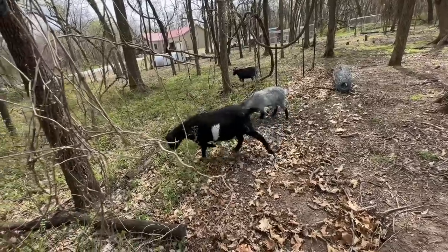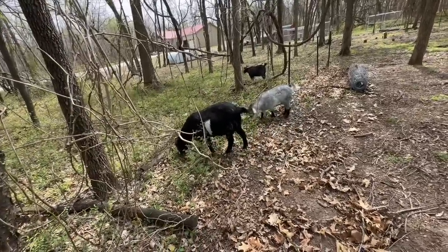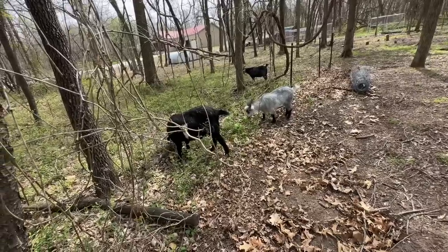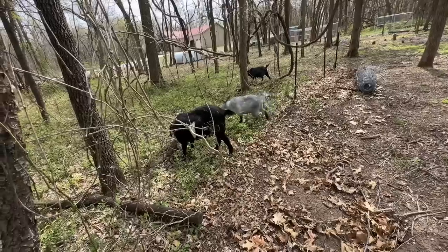You boys hang around up here and Grandpa go finish the rest of this, okay? It does my heart good to see him in there getting all that fresh green stuff. Really, really does.